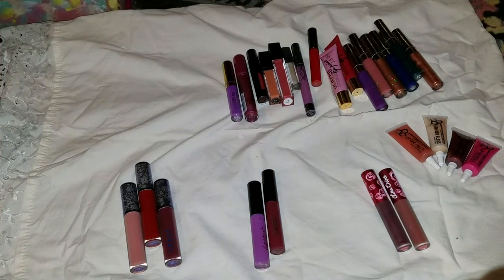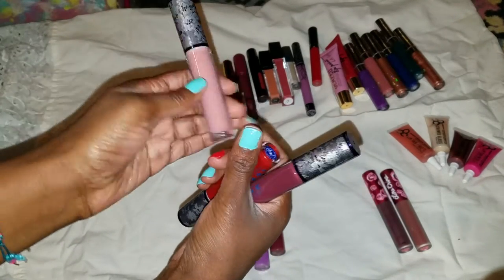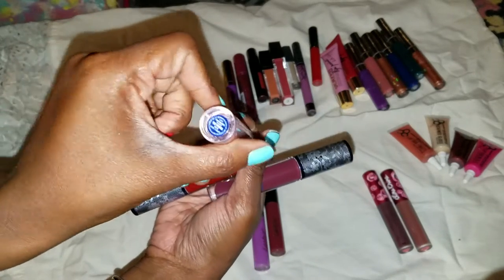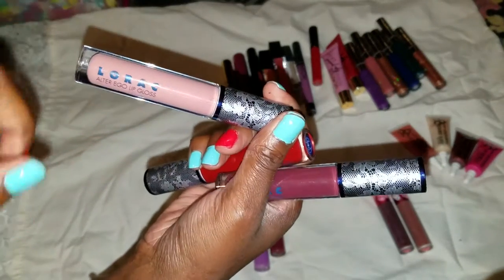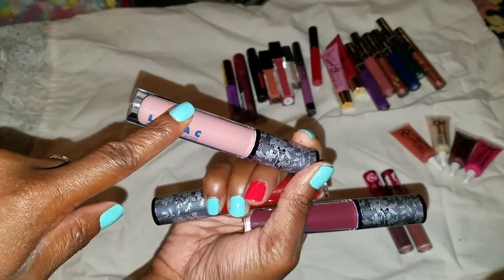Okay, let's get started. So I have a couple of Lorac lip glosses. I have this nudie color in Sex Symbol. And I do like it, but because of my skin complexion, it makes me look crazy. So I'm going to declutter this.